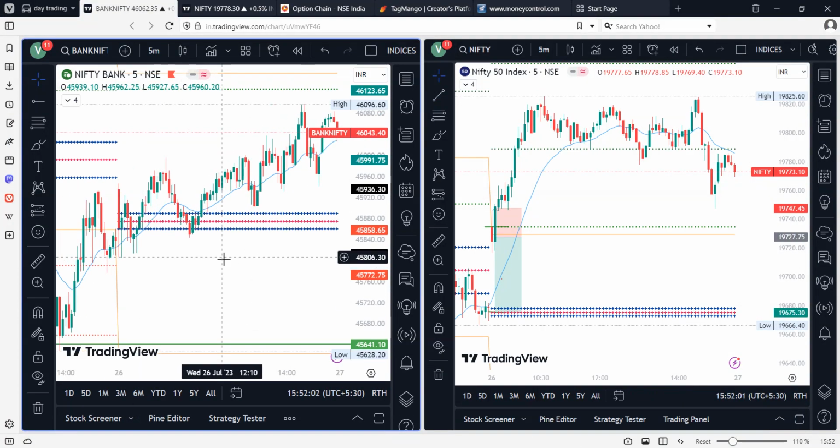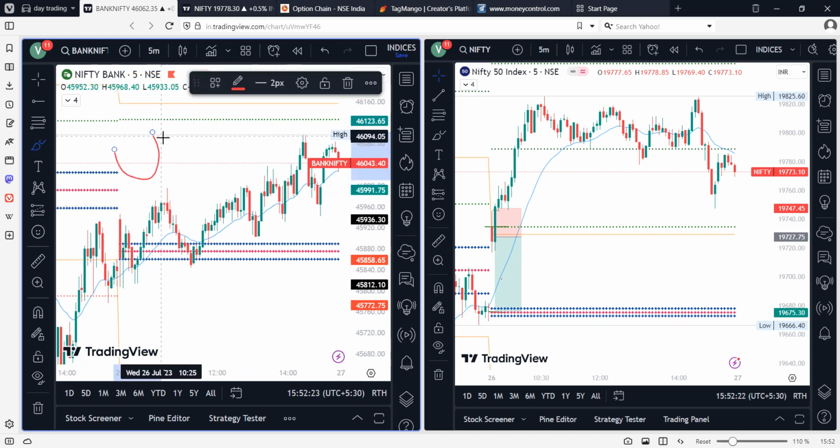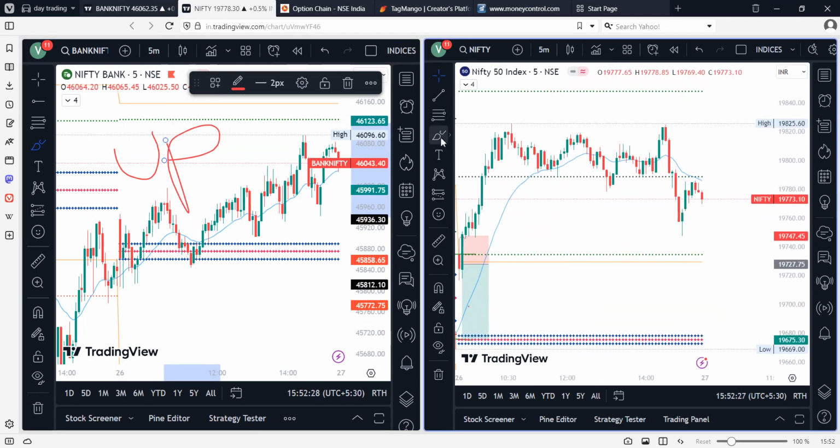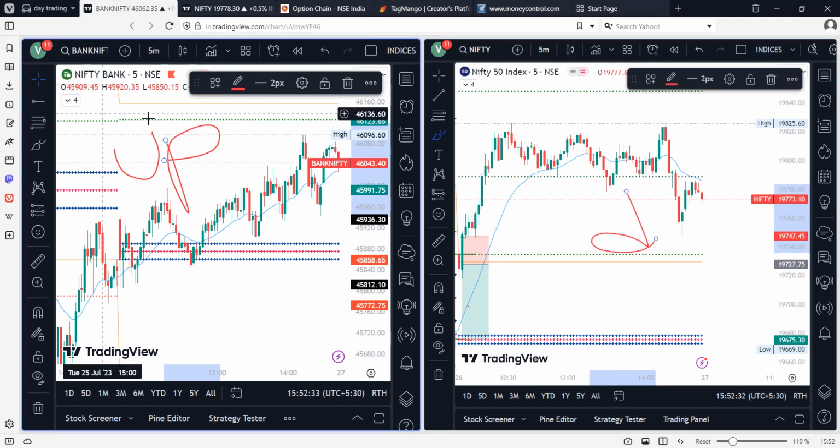Today, Bank Nifty is in an uptrend and Nifty is in a downtrend. This sort of combination is tricky, and some important things have happened today. We are in an uptrend in the Bank Nifty and a downtrend in the Nifty. During uptrends, we are going to stay at the CPR.